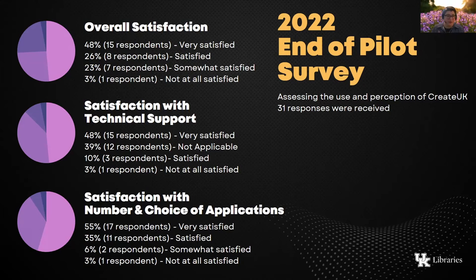It's very satisfying on our end to see that overall, the majority of our users have been satisfied with CreateUK generally as the platform, and satisfied with technical support, as well as the number and choice of applications that are available on the platform. So it's good to see that the overwhelming majority are satisfied with CreateUK. But of course, there's always work to be done to improve this level of satisfaction. And it is nice to take the temperature of our community in this way. It does give us that feedback at least.